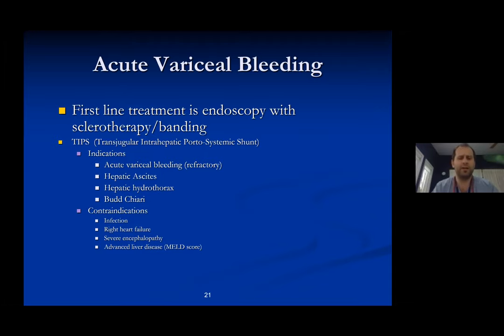There are a handful of indications in addition to variceal bleeding for placing a TIPS. One of them is ascites related to hepatic issues, also hepatic hydrothorax, and in some cases, Budd-Chiari. There are a few relative and maybe one or two absolute contraindications depending on how bad the patient is doing. We have certainly maybe in some cases violated our own vows never to do a TIPS on a patient with a certain MELD score, for example, but we've all done them in cases where there was really nothing else to do and nothing else to lose in essence.